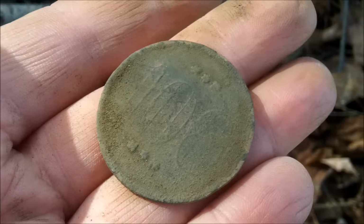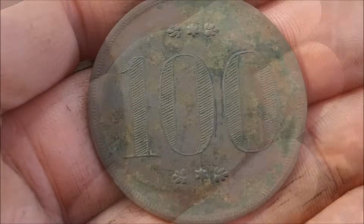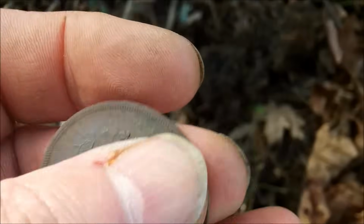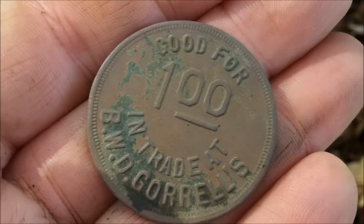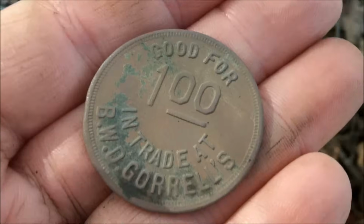Right there. It's absolutely amazing. Well, I'll get it cleaned up and give you a better look at this, but this is awesome. Well, there you go. You can see the side with a huge $1 denomination on this side. And here's the other side cleaned up. Just a quick spray of water and a brush. That's all it took. And it says good for $1 in trade at BWD Gorel's, which was a grocery store.